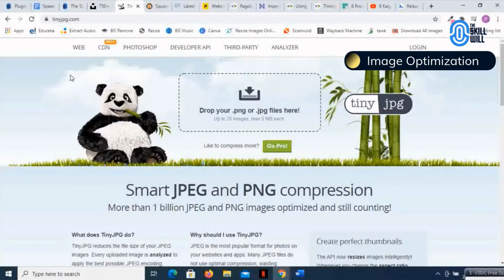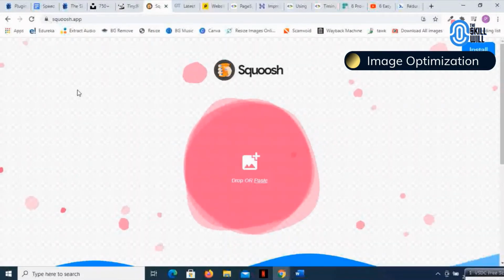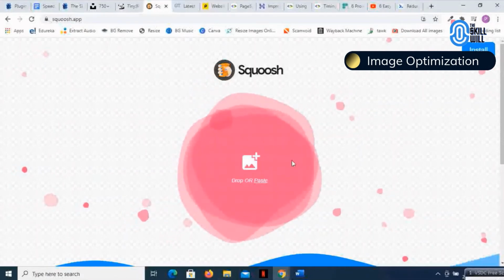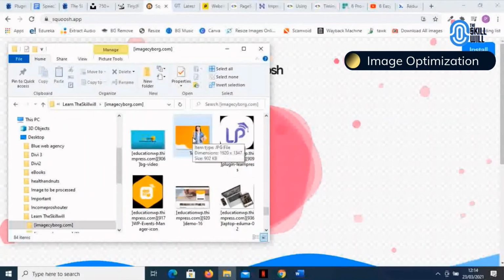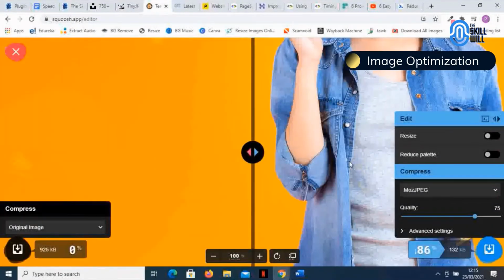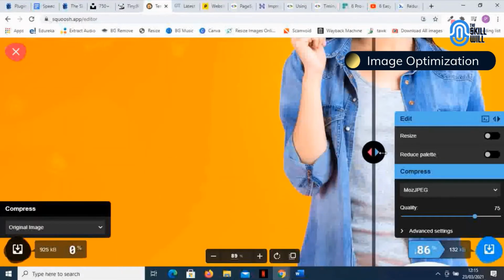There are tools like TinyJPG, and I love using Squoosh, which is an app wherein you can actually check the clarity of the image before and after it is processed. I will just show you one example quickly. This is one of the images, I think it is 902 KB, and it has a size of 1920 by 1347. So it's a large image, and let us see how we can optimize this image and reduce the file size. So here is the image, and in this Squoosh app I can reduce the file size by 86% without losing the clarity.